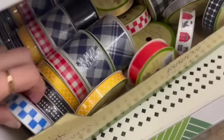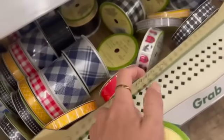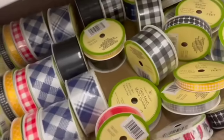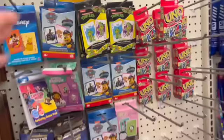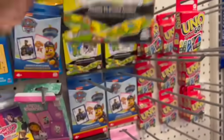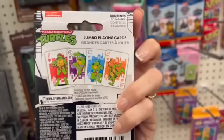These ribbons are so cute. I've got to get these. I've never seen these checkered ones. It looks like these are the only 2 colors. I've never seen the playing cards of the Teenage Mutant Ninja Turtles. Never. These are so cute.